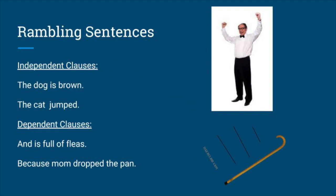Independent clauses contain both a subject and a predicate. It can also stand alone. For example, the dog is brown makes sense all by itself because it expresses a complete idea. The cat jumped also makes sense all by itself.